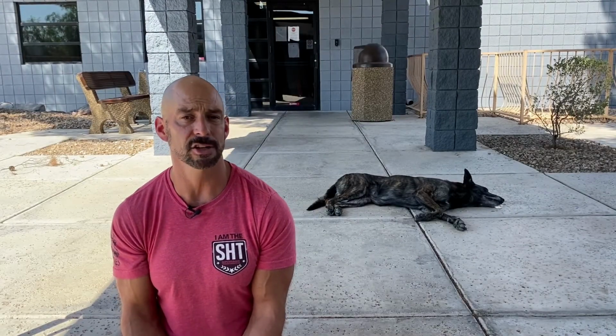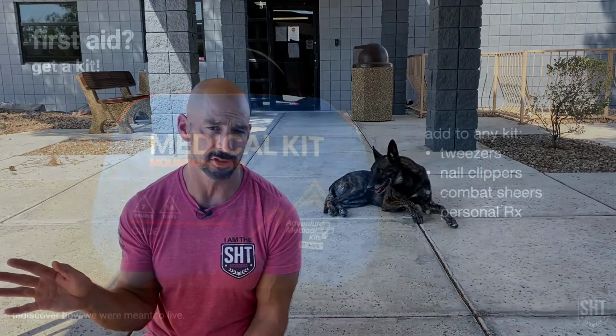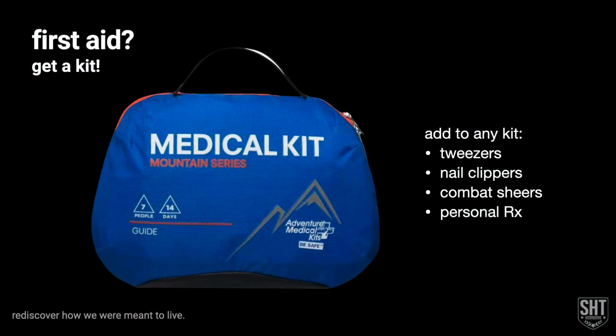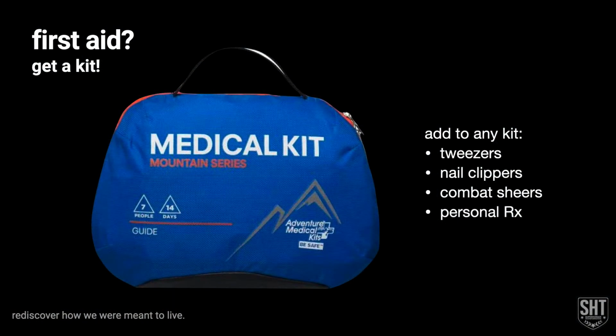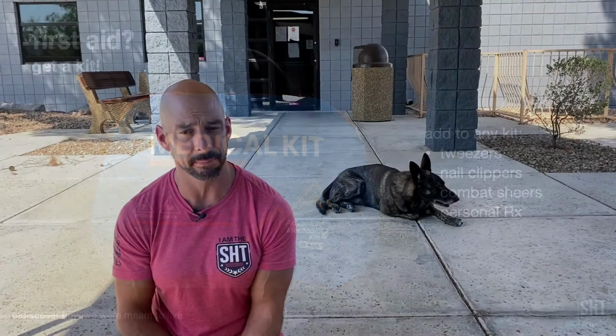Also in the 10 essentials, it's always recommended that you have a first aid kit. There are some really cool pre-put-together first aid kits that you can get at REI and on Amazon. I love this one by Adventure Medical. It's for 2 people, for a single day. You can also add to these med kits some tweezers, some nail clippers, maybe some combat shears, and if you have some personal medications, make sure that you have a day or 2 worth just in case something happens.